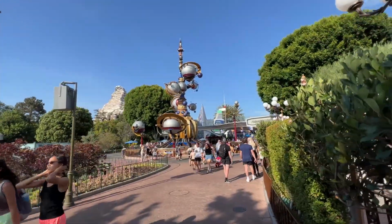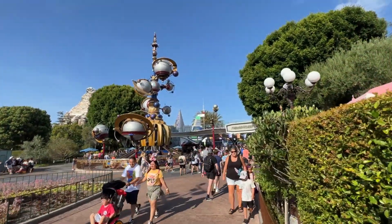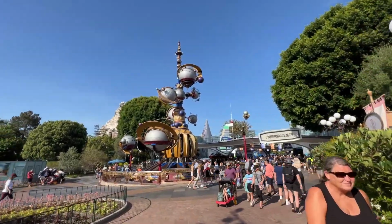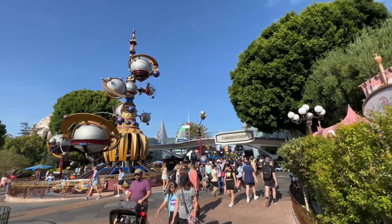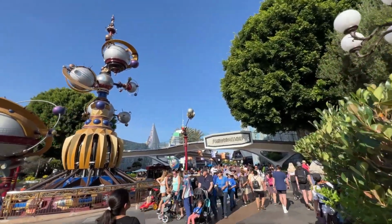And since we're over here at Disneyland, we're just gonna work our way around the park counterclockwise and see what's going on. Jump into a few different places, and then maybe if we have time, we'll jump on a ride or two, and then later, grab something to eat because I have not eaten all day today.